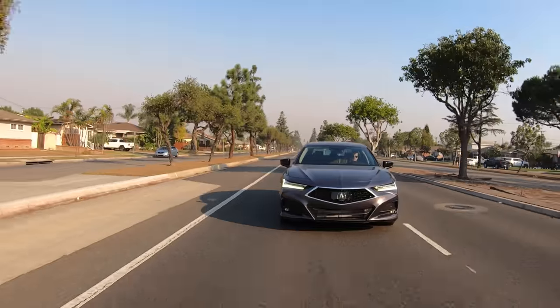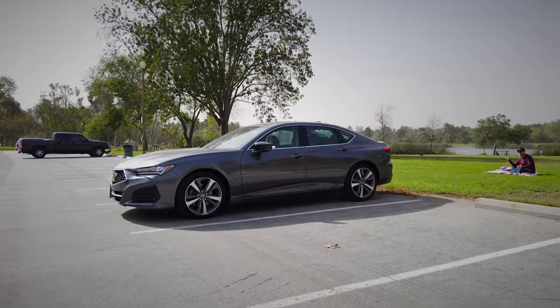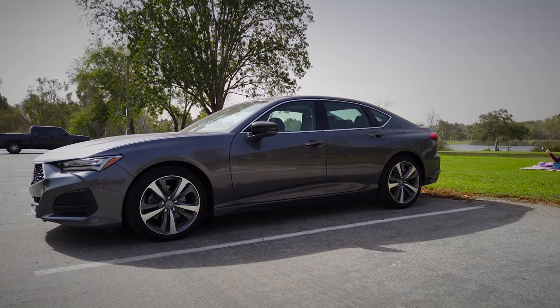This seems like a very exciting way to drive a family around. I feel like the longer I spend with it, the more I like it. Do you like the look of the new Acura TLX, which I almost called NSX?